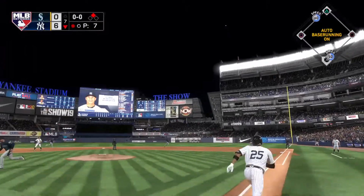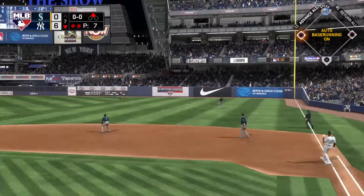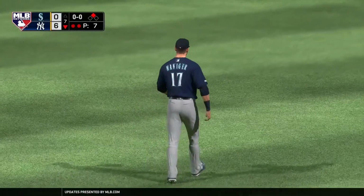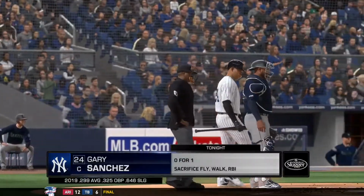Heading out towards shallow right. Henniger in a few steps as he takes it. 2 down. And no tag at second. He'll head back there with 2 away now. Up next for the Yankees, the catcher. Ready once again, Gary Sanchez.